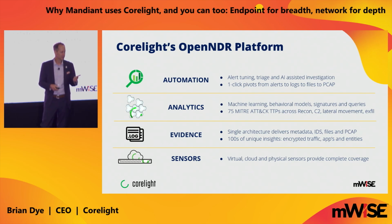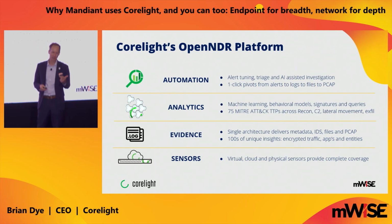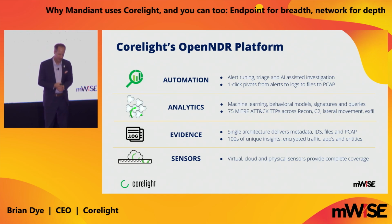Second, detection is not an ML silver bullet. You need ML, you need behavioral, you need signatures, you need heuristics, you need all the analysis tools you can bring to the table. When you talk to the Mandiant consulting team, their view is, give me every detection you can, and I will tell you which ones I will rely on. But I want every detection you can give me, which is something we deeply believe in as well.